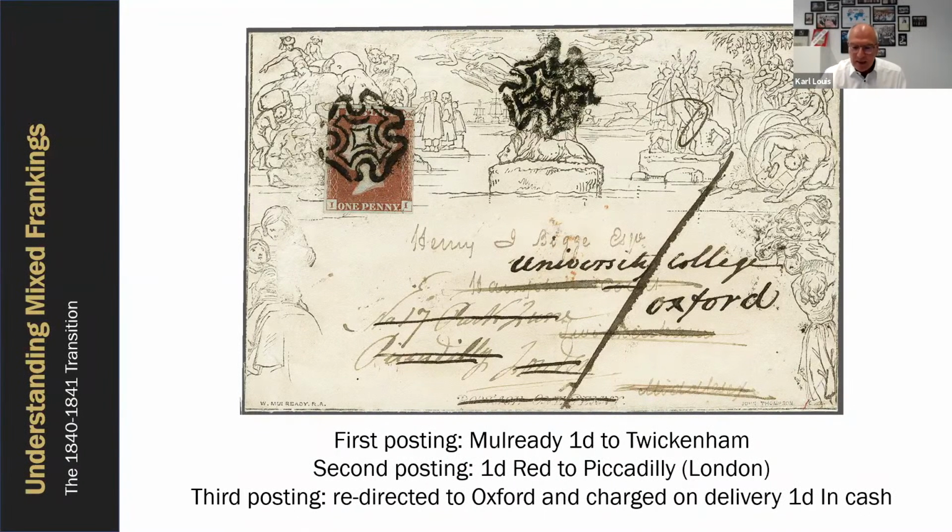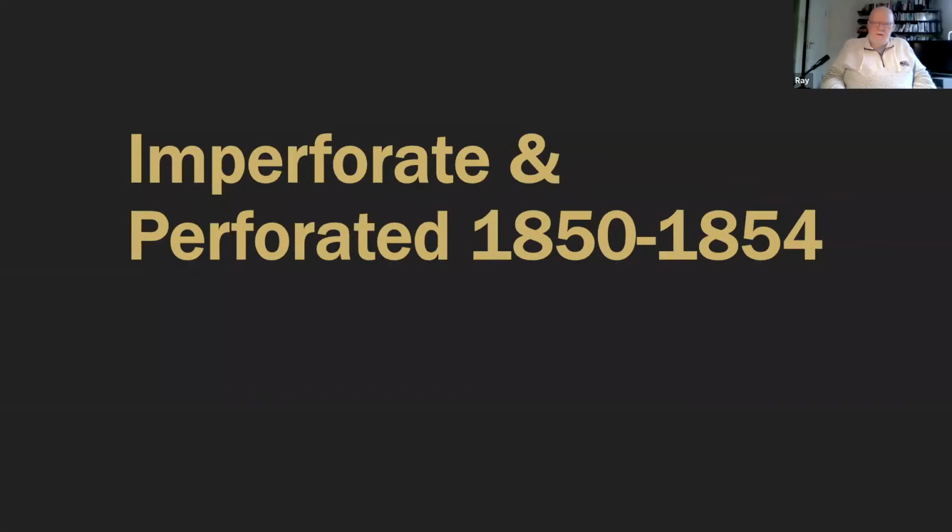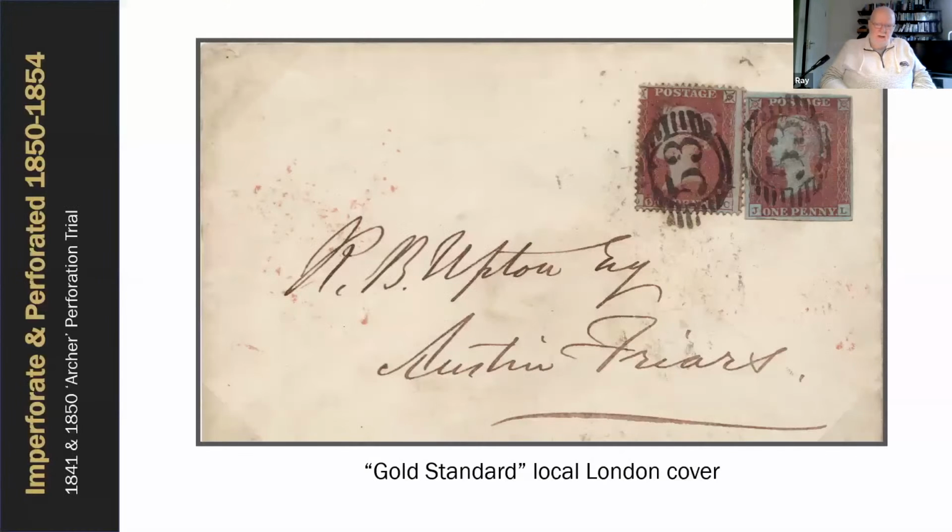So I think, Ray, here you take over because we're getting to the imperforate to perforated issues, and this is your topic, of course. Okay, well, thank you, Karl. We'll carry on the story with the sort of remaining developments of the penny and tuppenny line engraved stamps that Karl has introduced us to. And the first development was the change from imperforate stamps to perforated stamps, which was actually a major development. And it was first seen on the British stamps in 1850.